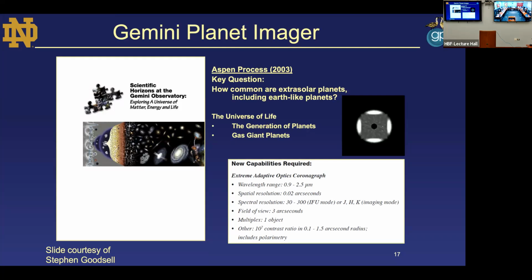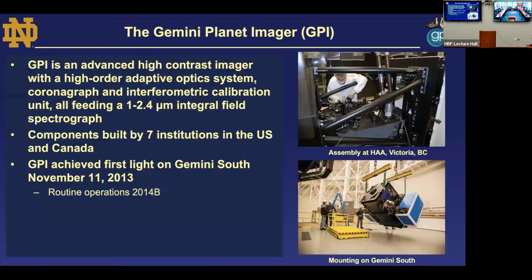Going back slightly further, there had been a straw man instrument design that had been done for Keck in 2001 to do direct imaging. And so out of those two processes, the Gemini Planet Imager was born. So we're going to jump through 10 years of development and a bunch of work by a group of people, and you get to GPI, which is essentially an advanced high contrast imager with a high order adaptive optics system, a coronagraph, an interferometric calibration unit, all feeding a 1 to 2.4 micron integral field spectrograph.